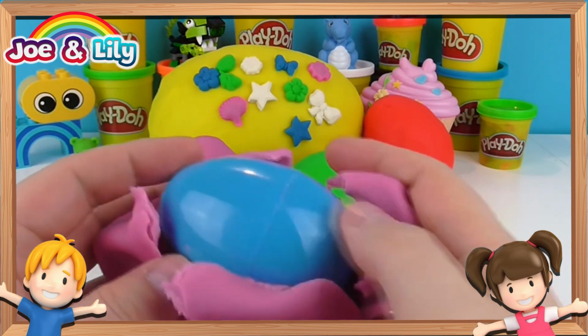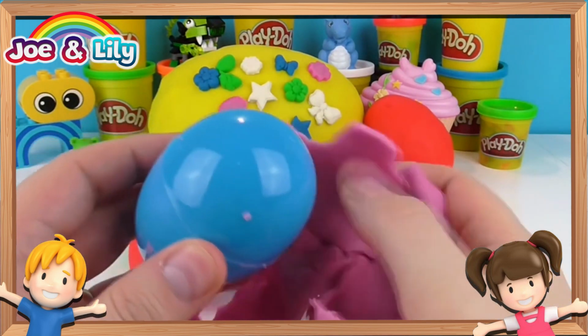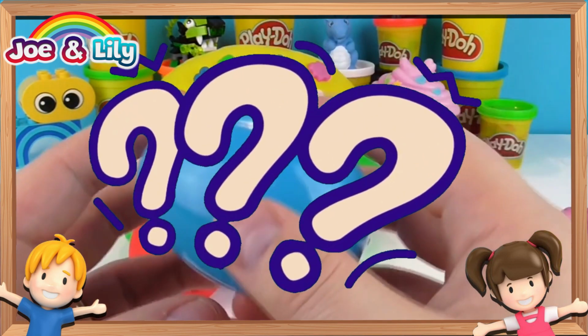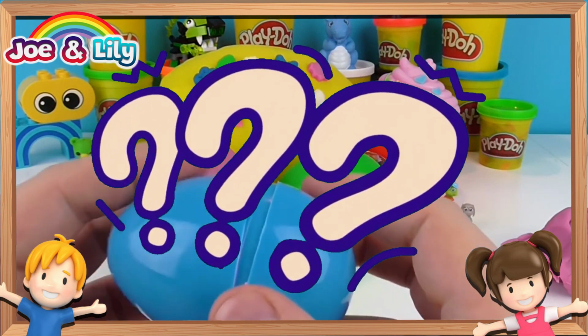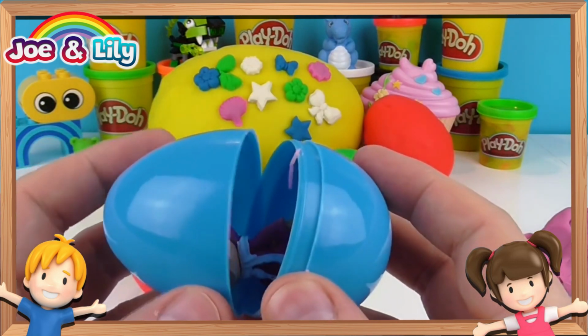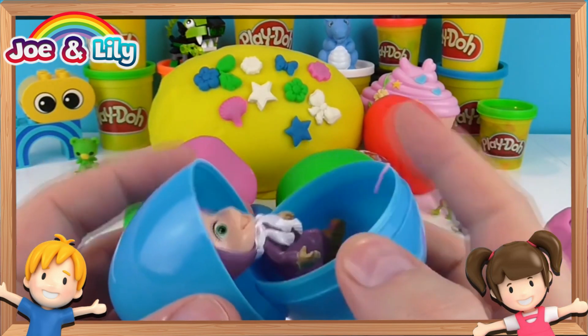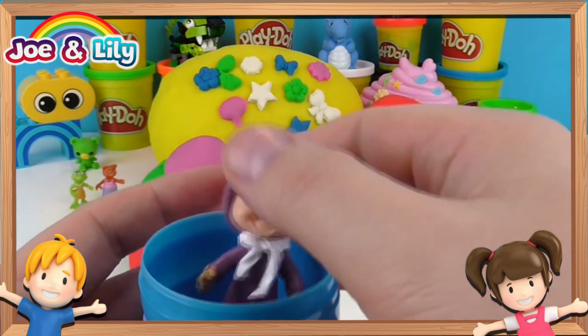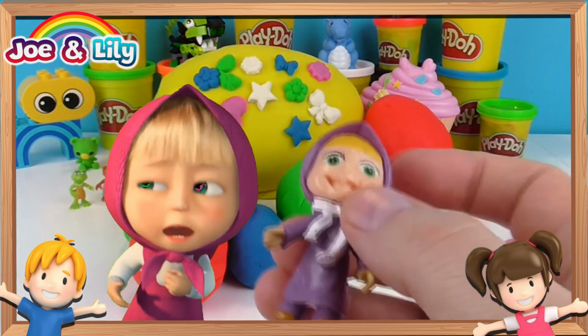Okay, first open the pink surprise egg. And inside was a blue egg. Are you curious what's inside? Okay, let's see what's inside. It looks similar. Can you guess who the character inside is? Yeah, you are right. It's Masha and the Bear.